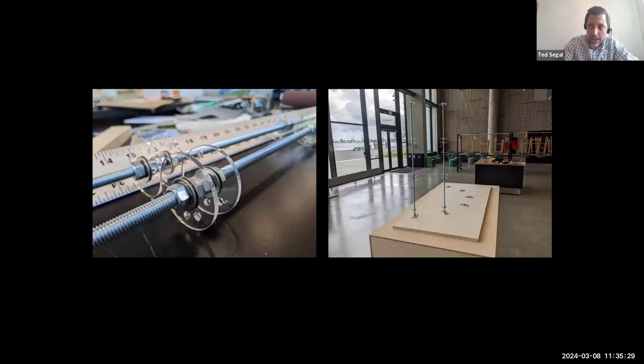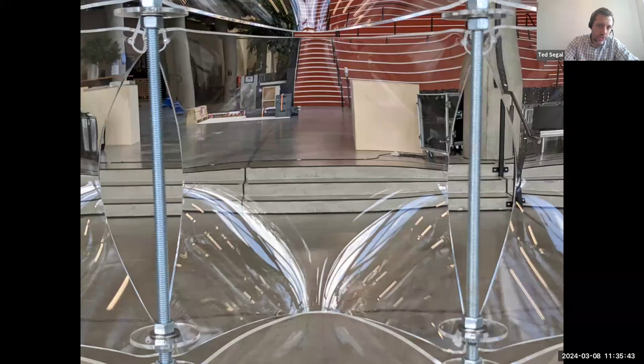The support structure in this case was really minimal because, again, this didn't have to carry any structural loads. It was really an art installation and consisted of a series of threaded rods that cantilevered from a plywood base, and then we had these additional acrylic connector plates. The shells were each zip tied to the connector plates to essentially propagate the structure.